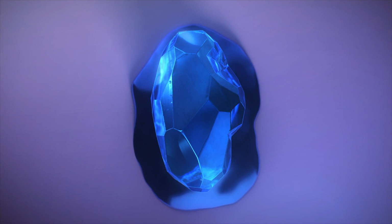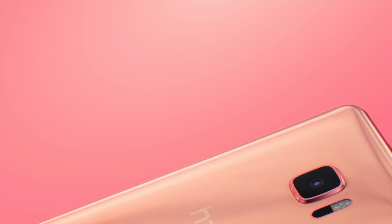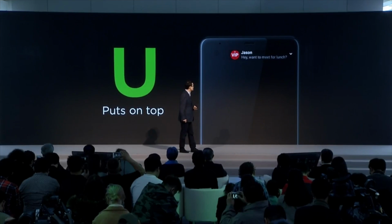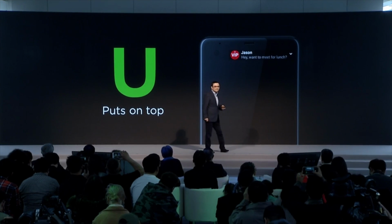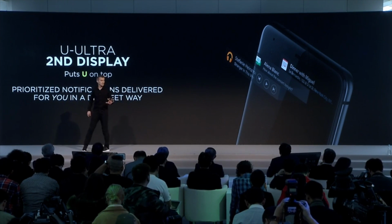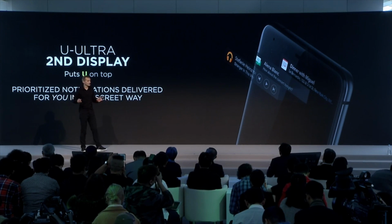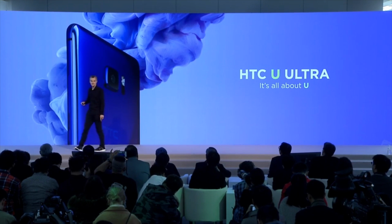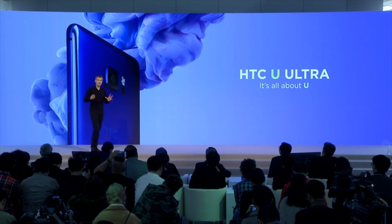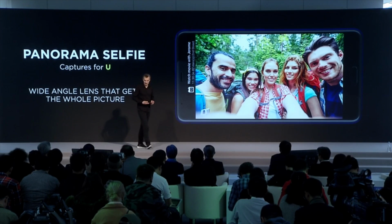HTC has announced the HTC U Ultra, metal with colourful glass on the front and back. HTC has apparently developed an optical spectrum hybrid deposition, which is what gives it the colour. There's a 2-inch secondary display, much like on the LG V20. HTC Sense companion software apparently will learn about you and offer intelligent suggestions, surfacing things from your notifications that it thinks you'll find important. The Super LCD 5 display is 5.7 inches and Quad HD. There's a Snapdragon 821 processor, 4GB of RAM. Other specs are similar to the HTC 10, but with no 3.5mm audio jack. I really don't like this trend.